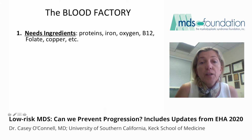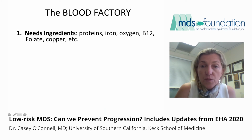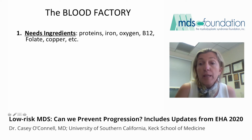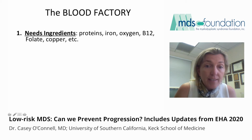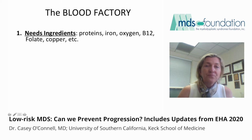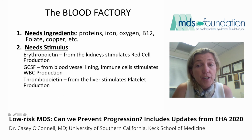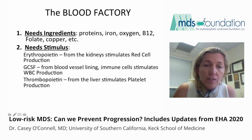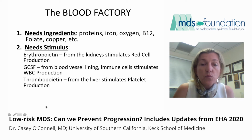So when we talk about ingredients, those are proteins, iron for red cells, oxygen, B12 for all of the different blood cells, folic acid, copper, and others. Most of them come from our diet. We need the stimuli, which are cytokines or hormones that the body secretes.